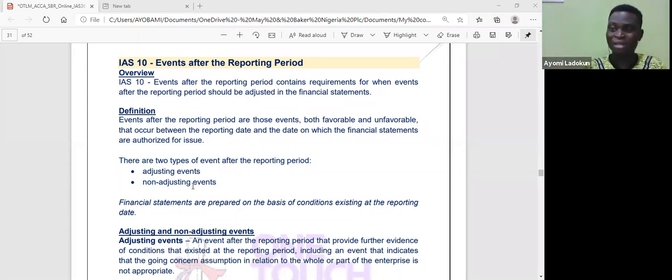Then I tell the examiner that if it were to happen in December, it becomes an adjusting event, then tell them the accounting treatment. If it were to be in January, but before financial statements are authorized for issue, you tell them it's a non-adjusting event. So the fact that there's a bankruptcy of a customer does not automatically mean that it's an adjusting event. You need to check when it happened. So another example could be discovery of error or fraud.